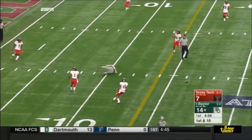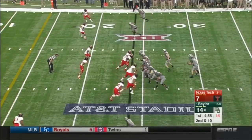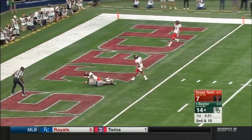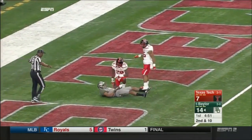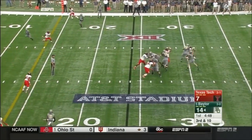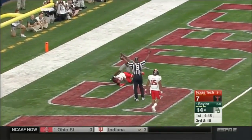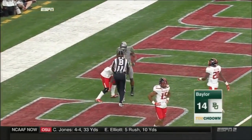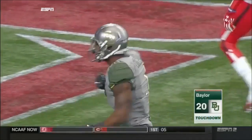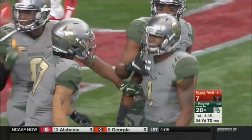Wide open is the tight end Penning, but he could not hang on. Russell over the middle. That one is incomplete. 3rd and 10. This would be huge for Texas Tech if they can get a stop. Russell over the middle. Touchdown. Corey Coleman. Man, was he open in the middle of the defense. That is 9 receiving touchdowns for Corey Coleman to lead the country. 23 yards.